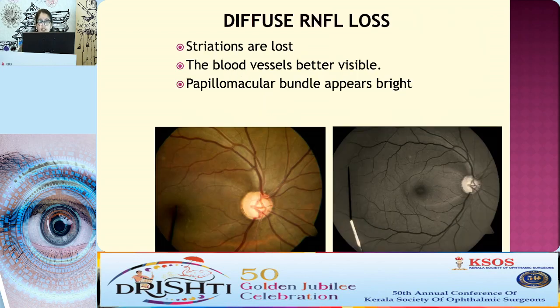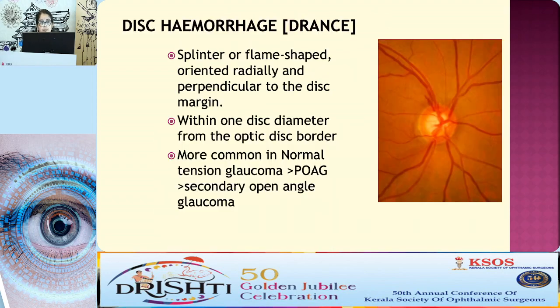If in later stages there is a diffuse loss, the blood vessels will start looking more prominent and the papillomacular bundle, which is affected last, will appear very bright. Hemorrhages on the disc are very important. Splinter hemorrhages perpendicular to the disc margin, within one disc diameter.